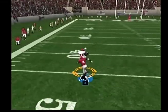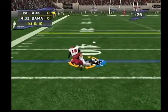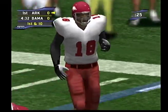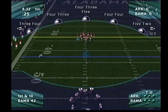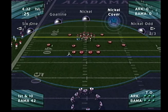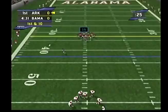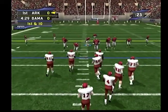Barely gets it off. He's tackled right away, but there's enough yards there for the first down. Number 18 almost lost that one. Sometimes younger players get real flustered when they start bobbling the football. But he stayed calm. He's got a good head on his shoulders and good hands on the ends of his arms. It's first and 10.